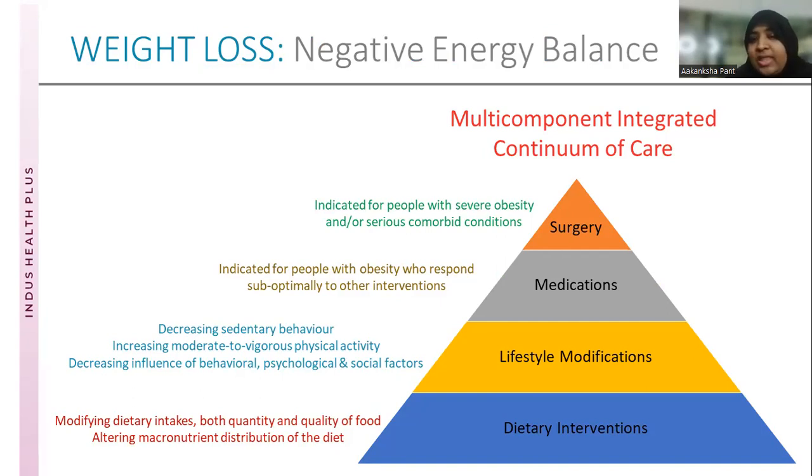So you see that at the end of the pyramid is dietary intervention, and it is consuming the largest portion in the pyramid because that is the most relevant or the most basic level at which weight loss can be targeted. Weight loss can be achieved by modifying dietary intakes, both at the quantity level, I mean the portion control is to be done.